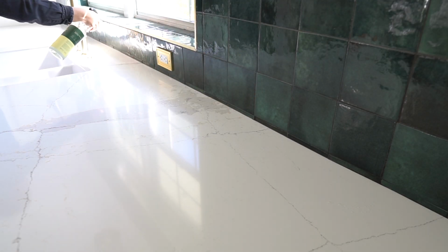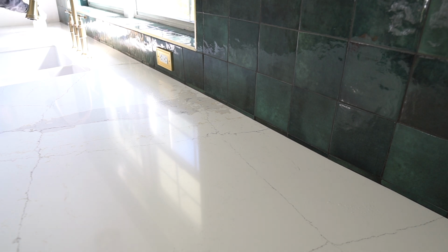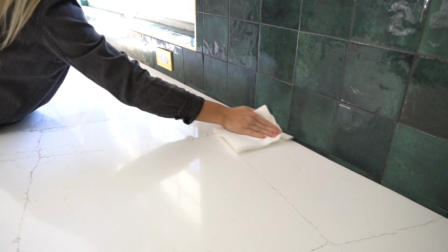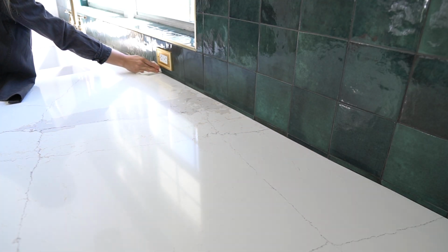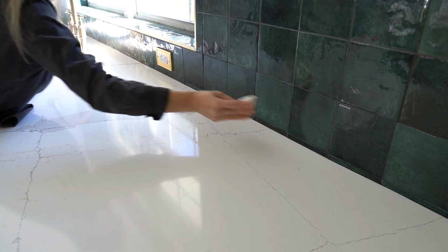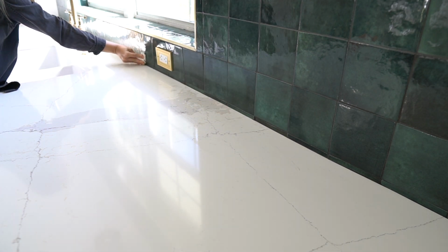Step 1 is to clean your surface. Fully remove old sealant if any is present. I don't have any existing sealant that needs to be removed, but if you do, you could use one of the removal tools to scrape it up and use an all-purpose cleaner or wipe the area down with isopropyl alcohol.